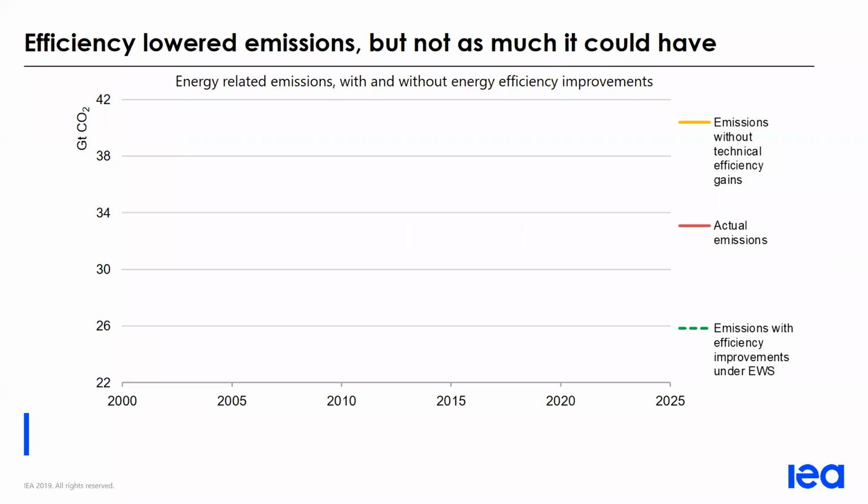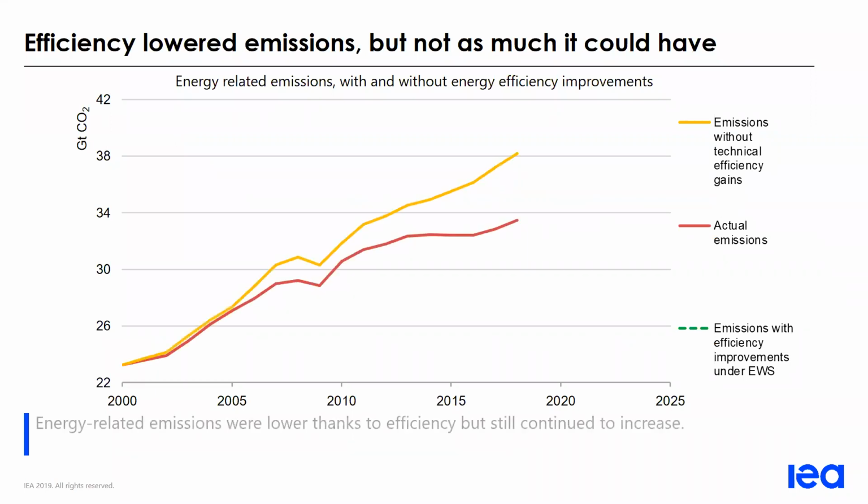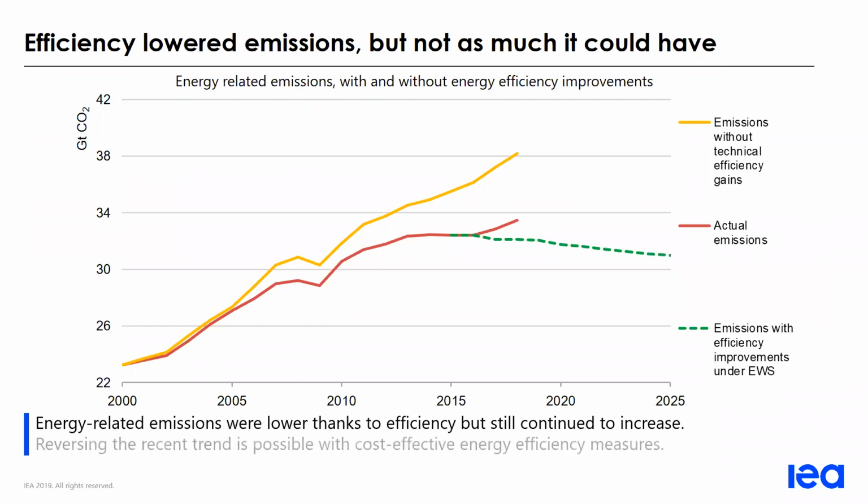It also continued to reduce emissions. This chart shows how the efficiency gains since 2000 have reduced emissions from the energy sector. Of course, they could be much lower had we hit that 3% improvement rate that we're aiming for. Unfortunately, the green line shows that the gap is starting to widen between where we are and where we could be going with those cost-effective energy efficiency opportunities, and we need something to reverse that trend.